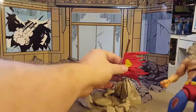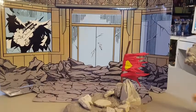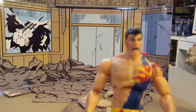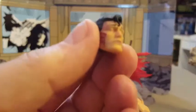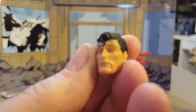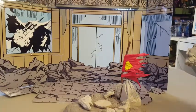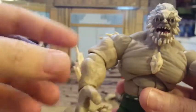Comes with the iconic cape flapping in the wind, just like the comic book. That's cool. Two different Superman heads. You got the fighty Superman head, and then I guess you got the unconscious or dead Superman head. That's kind of depressing. Still cool. Doomsday himself looks pretty good. Nice size. He's got the bone protrusions, really nice. Some of these bone shards are really cool.